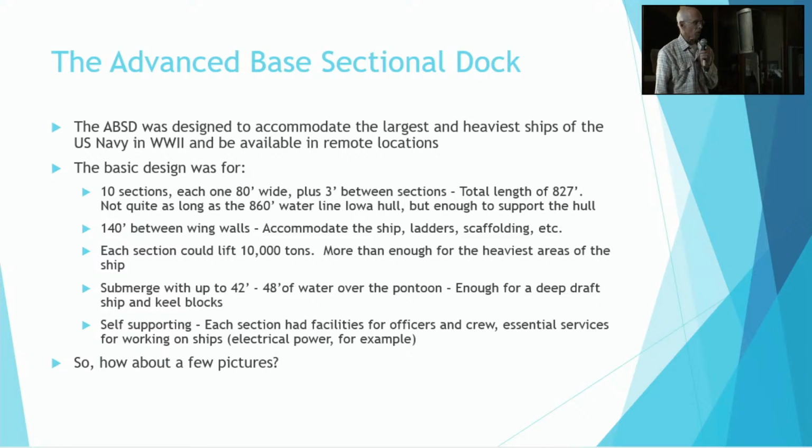But the problem with a normal floating dry dock was it was too big to be towed to the South Pacific. So they broke it up into these 10 sections, and what we have here on display are the examples of the first 2 dry docks built in 10 sections, each a little over 900 feet long, that could take the Iowa-class battleships. And these were huge.